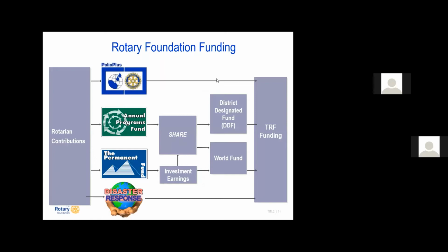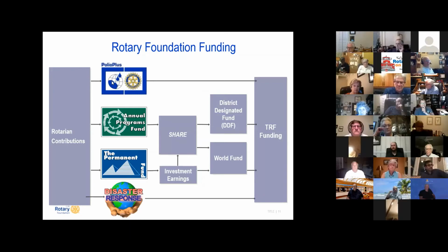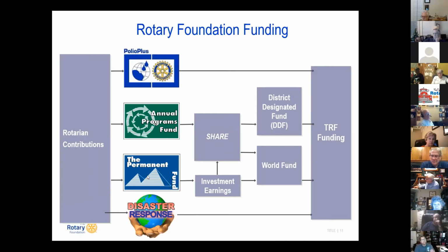So the way this looks on a graph here: Rotarian contributions can go to polio, which would go straight to project funding. If I come down here, disaster response would go straight to project funding. The permanent fund, the investment earnings off of it, would help feed in, depending on how the person setting up the endowment specified. A lot of those investment earnings might help out with DDF and share or other designations that the person making the contribution might want, but it's the earnings off of that investment, where the basic capital remains intact and continues to grow.